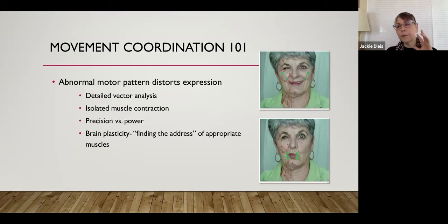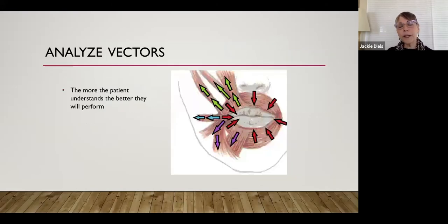So we work with precision here, not power. And this concept Dr. Slattery mentioned before, brain plasticity, finding the address of the appropriate muscles. This is like learning how to golf. We're not making big movements necessarily, but we're learning small, sequential tasks that we practice in order to improve the whole. The more the patient understands about the vectors, the better they'll do. They'll stop trying so hard, because in a synkinetic face where the angle of the mouth is depressed, they're trying as hard as they can to get the angle to go up by moving their mouth. And that doesn't work.